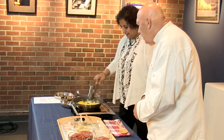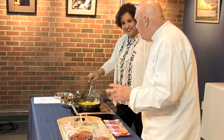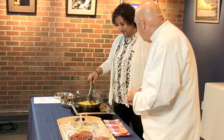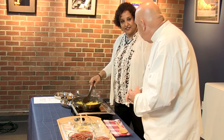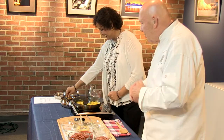Yeah, I like the lighter. I don't mind heat. One time I couldn't even tolerate it, but over the years, I wanted to find out why everybody was turning beet red in the top of their head. So I started building up a tolerance.